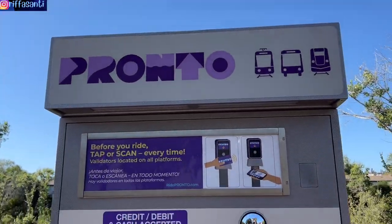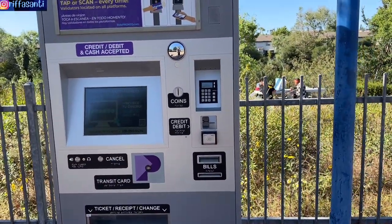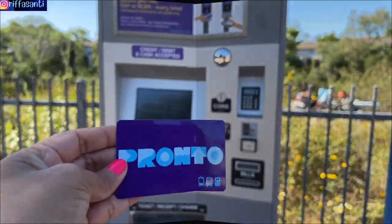Stay with me for this trolley adventure in San Diego. So this is the machine where you can buy this Pronto ticket.